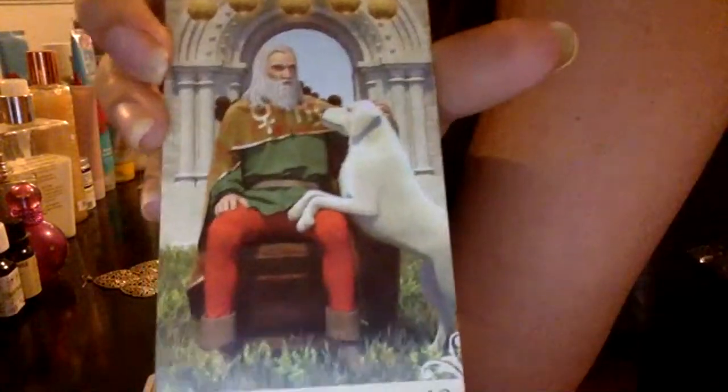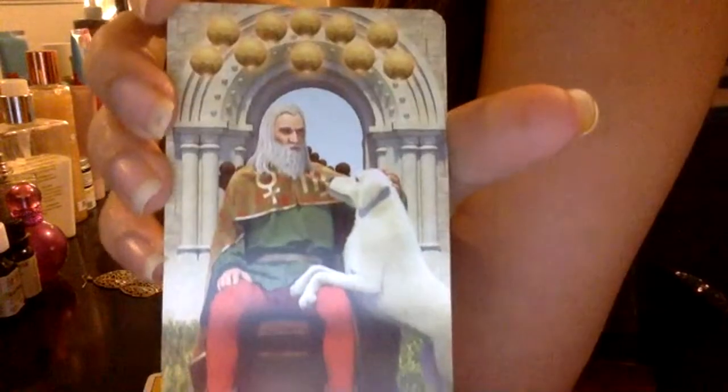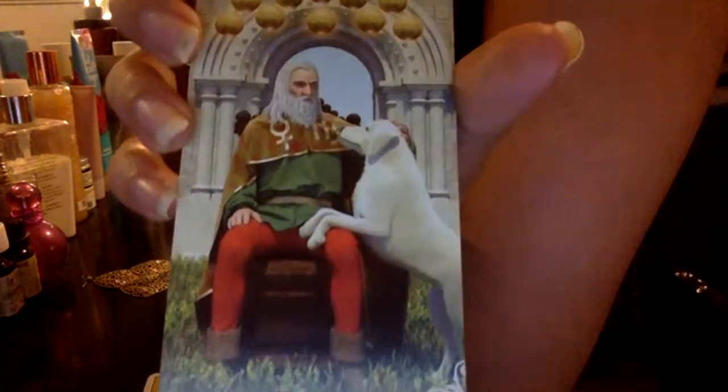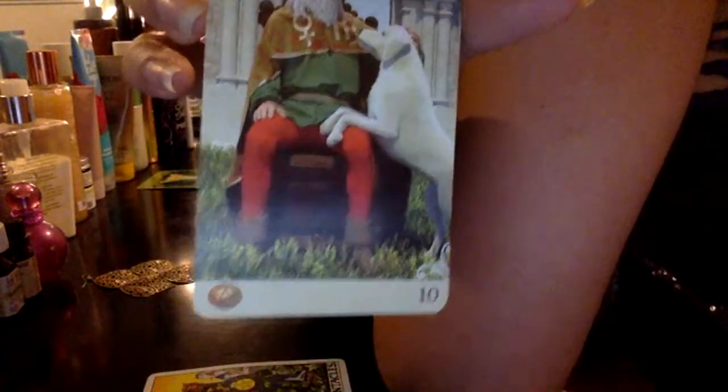responsibility surrounding you. And I feel like that's going to be more when it comes to your finances and your work life, because we have the 10 of Pentacles here. So I do see an increase for some of you. There's going to be a significant increase in your finances, or at least, if you don't see an increase in July in your finances, at least in your ability to be very fiscally responsible and manage it.